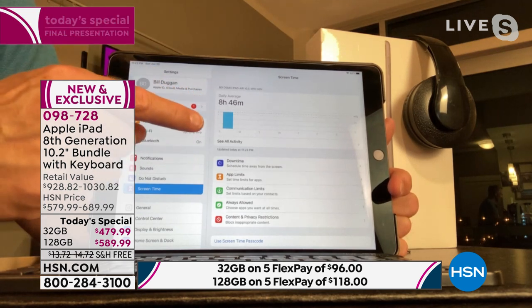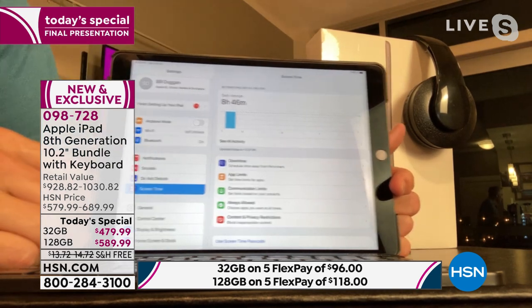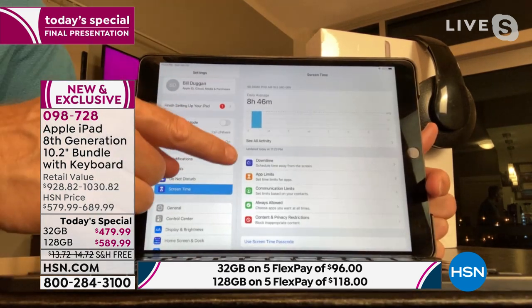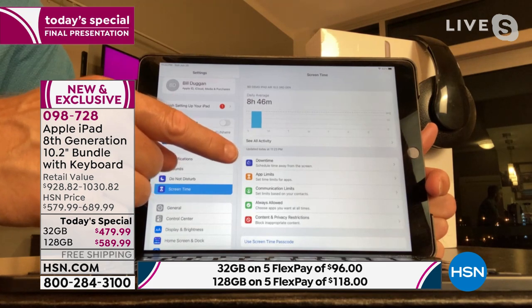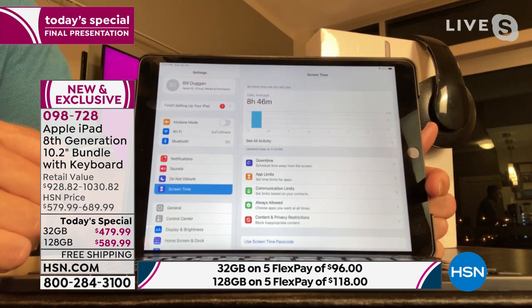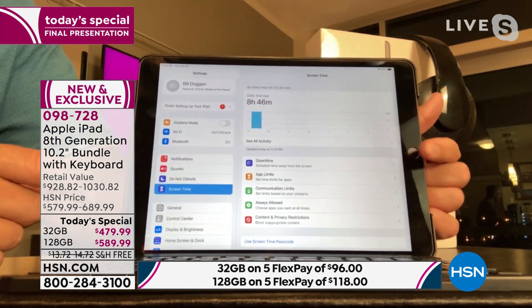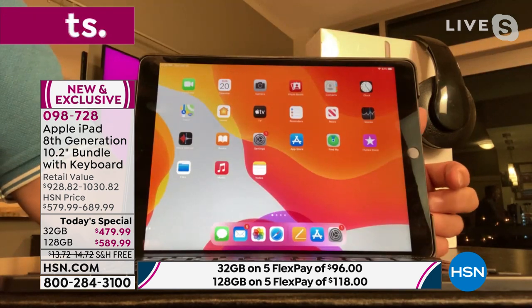You can see, okay, today alone, I've been on the tablet 8 hours and 45 minutes. Maybe I need to take a break from the screen time. But the cool part about it, you can manage it. You can limit downtime. So it's like, okay, only 30 minutes of your block building game or your social media, whether it's for adults or kids. And that comes in handy because we do need a good work-life balance.